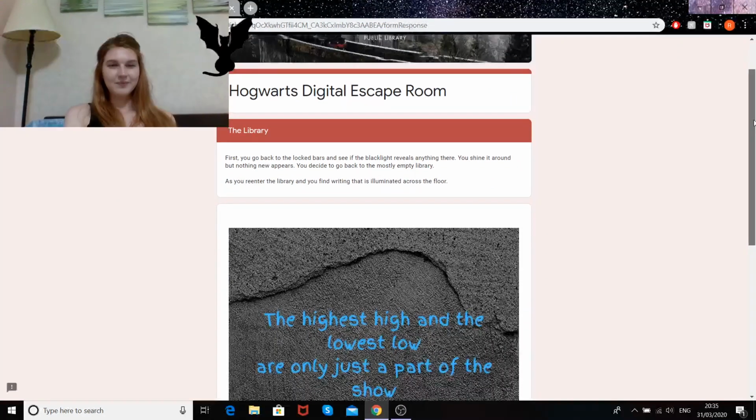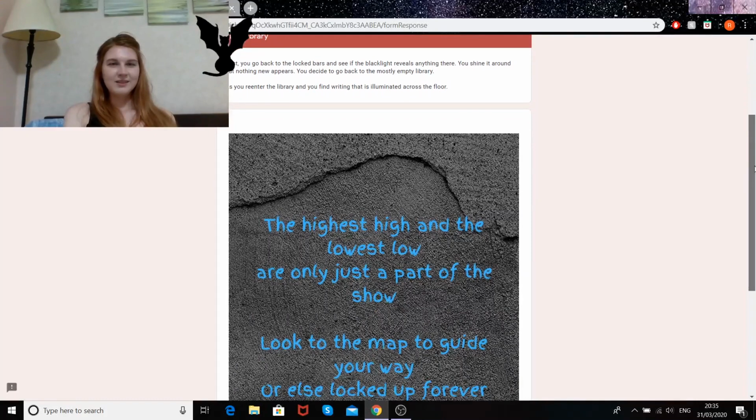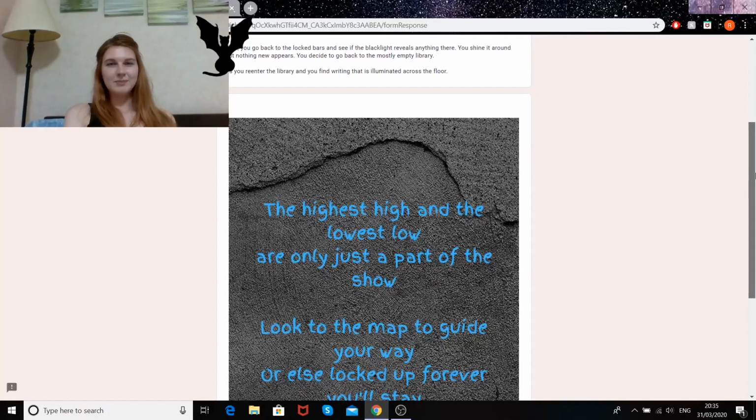The library. First, you go back to the locked bars and see if the black light reveals anything there. You shine it around, but nothing new appears. You decide to go back to the mostly empty library.